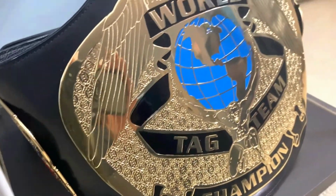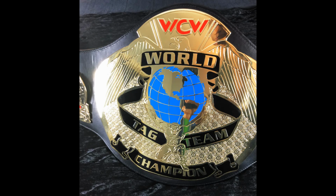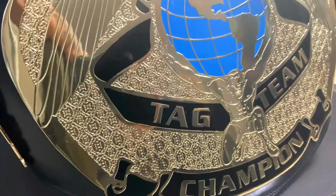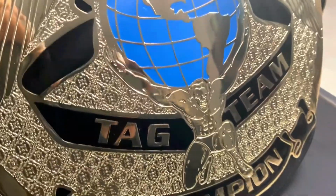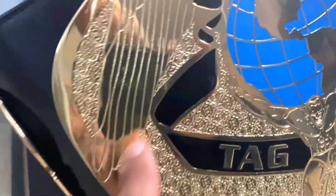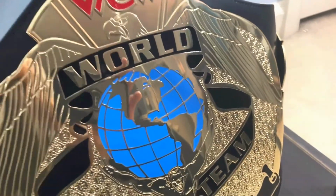And the side plating, and I favor belts heavily that have color in them. I like color, I like globes, and how can you go wrong with having a Mr. Atlas on there in some way that shows strength, and the decorative pattern that's going on in here. This belt, to me, from a design perspective, they just knocked it out of the park.